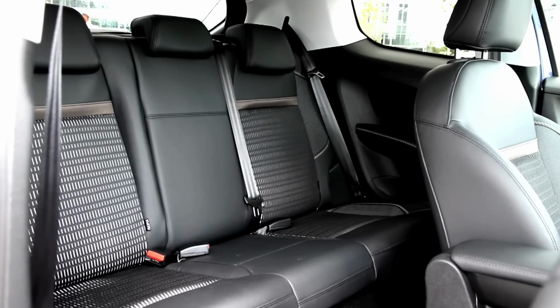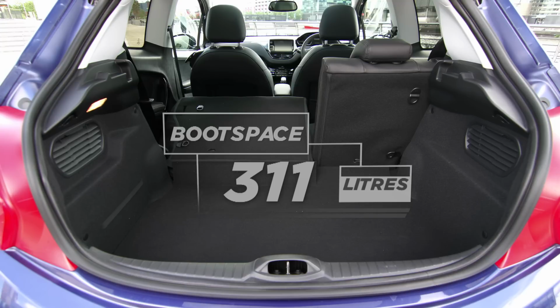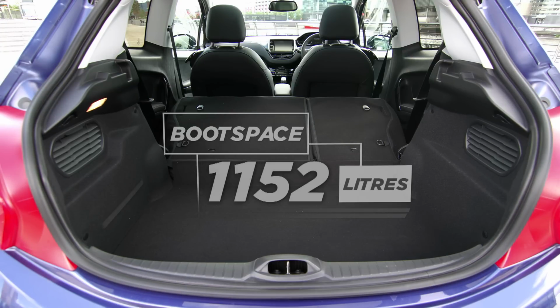Taller passengers may find rear headroom to be a little bit pinched, but it's acceptable for shorter journeys. The boot is also a decent size, offering more space than a Volkswagen Polo. However, unlike the Polo, the seats don't fold completely flat, so it isn't as practical lugging larger items.